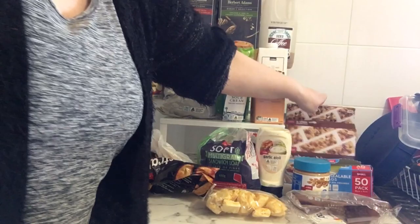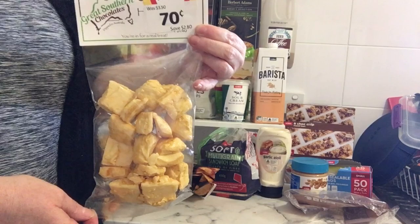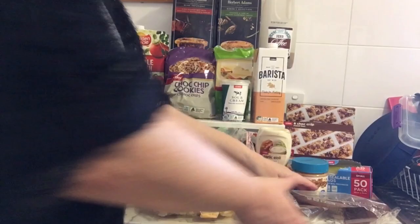Oh, and final treat for Jeremy. I got this honeycomb, so it was marked down to 70 cents. And that was just sitting as I approached the register. So I was like, thank you very much. Grabbed that. Oh, I forgot one of the most important things.